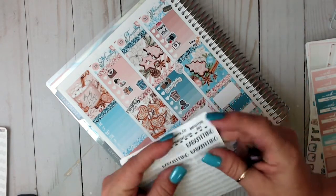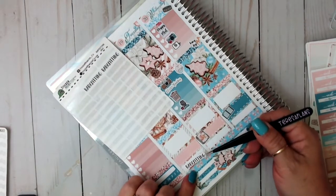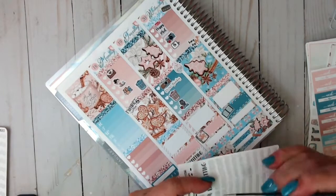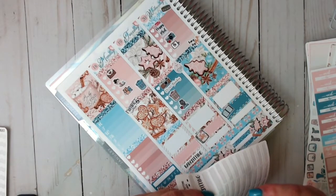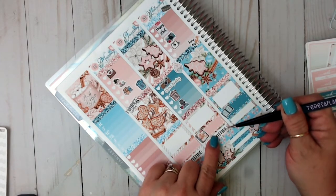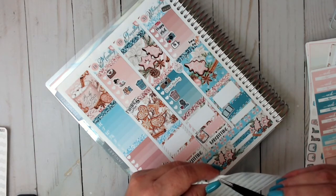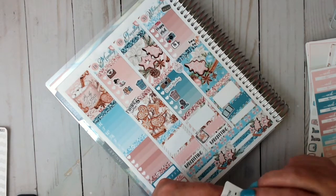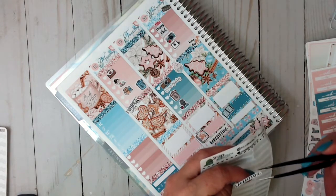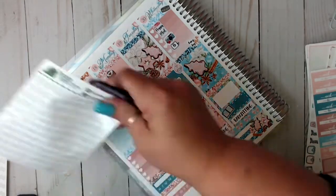All right, let's use these babysitting script from Sticker Monster Co. Don't worry, I have more, but I love using up some of these pages. Love, love, what time is it? Okay, done.